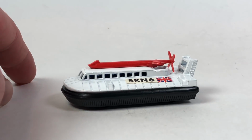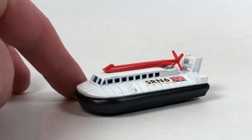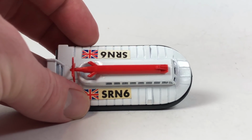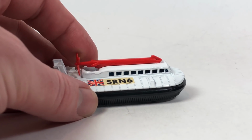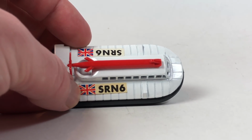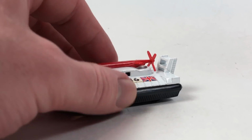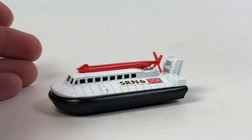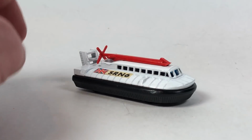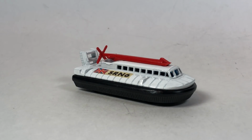It's in 1/190th scale, and it is modeled after a real hovercraft, the Saunders and Rowe hovercraft, which I don't know anything really about. I'm assuming it's British on account of the flag there. And it's a Lesney, England product. But there that one is. Kind of an oddball for sure.